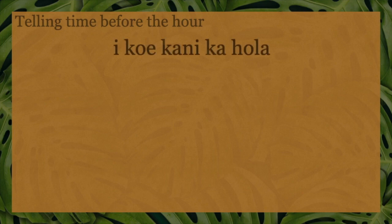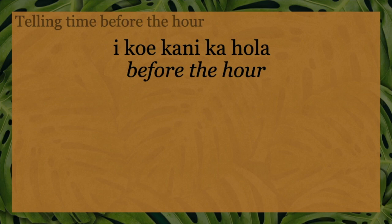In this case, it is ikoe kani kahola, which really means before the hour or until the hour. And this phrase literally means remaining until the hour rings. Ikoe means remaining. Koe is the verb to remain. Kani is the verb to ring, like bells ringing. So ikoe kani kahola, it's how much time is remaining until the next hour rings, essentially. It's very poetic.